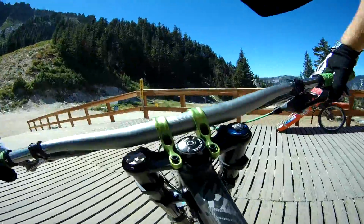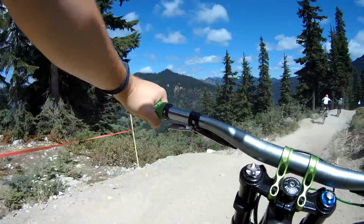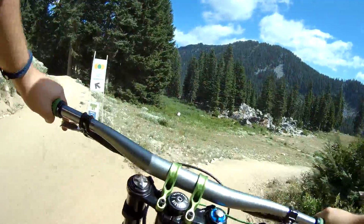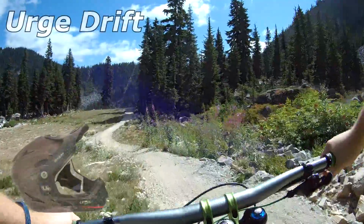Now, most of these helmets I've actually had experience with. There's only 2 on this list that I haven't personally used, but I've read up reviews on them and they've gotten good reviews. So anyways, we're going to hop right into it with the Urge Drift helmet at number 1.